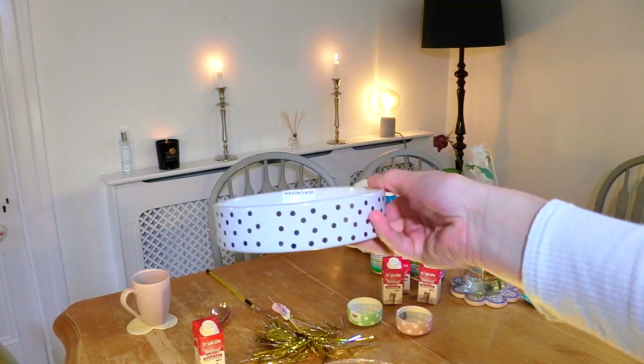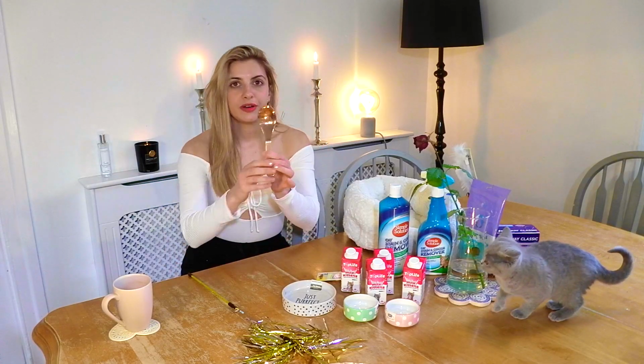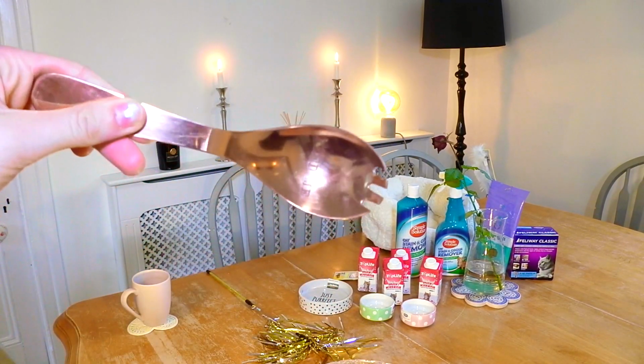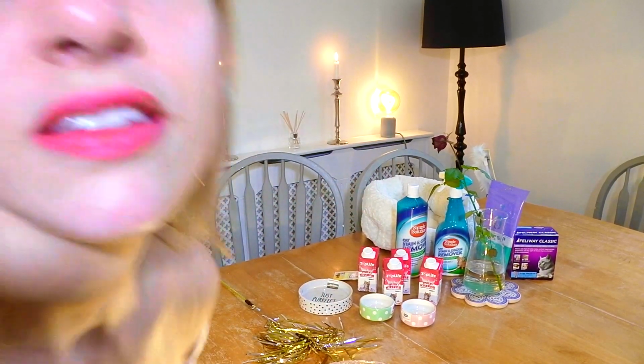This one says just perfect. Also I got a little spoon for her which says feed me, because it's nice not to get your cutlery mixed up with cat food.